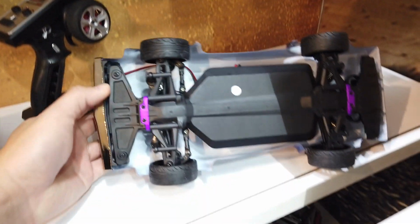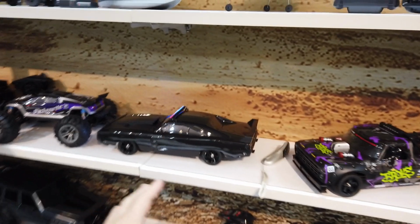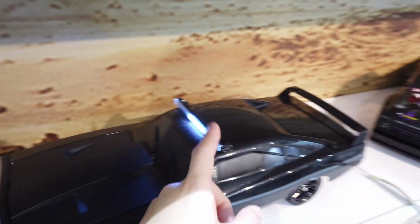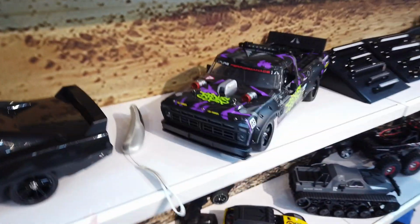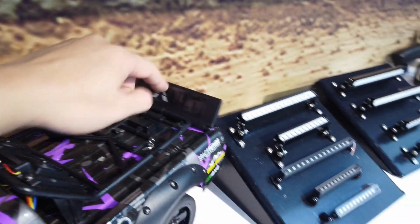The chassis is the same as the rally car we reviewed earlier. These are the anticipated ones. They are 1/10 scale. Basically, I think I see 5 models here, all 1/10, with different body shells, different features. This one has a police light over it, and this one has an adjustable tail. You can manually adjust the angle.